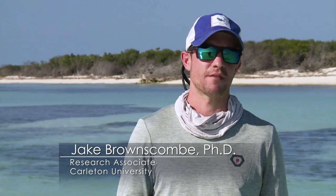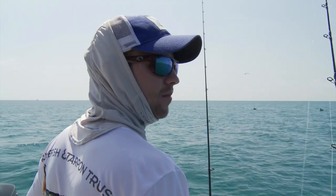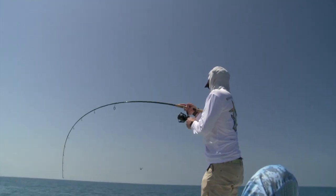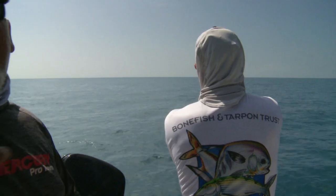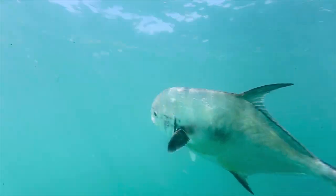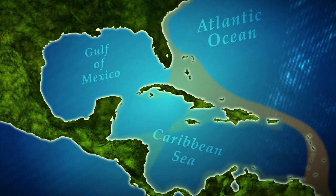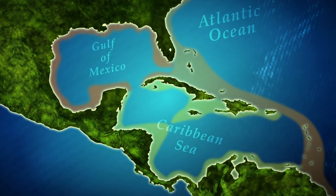The permit fishery here has got to be one of the best, but also one of the most challenging in the world. Proceeds from the March Merkin tournament helped to fund Project Permit, a research project spearheaded by Dr. Jake Brownscombe from Carleton University. Permit are in the jack family. 60 pounds is the world record. They're found only in the Western Atlantic, Caribbean Sea, and the Gulf of Mexico.